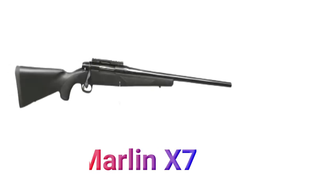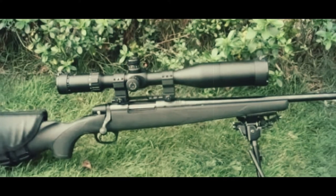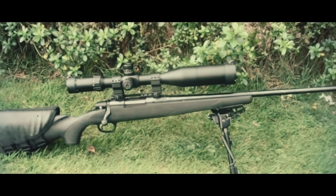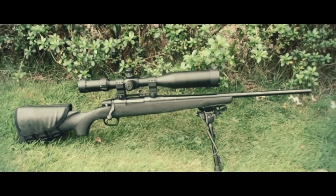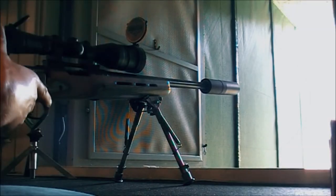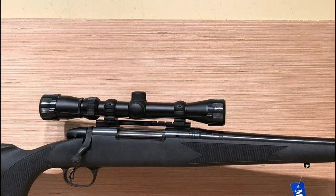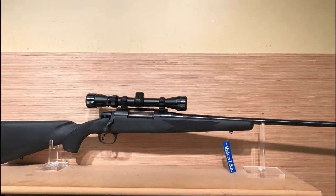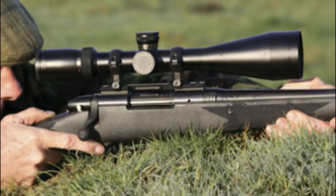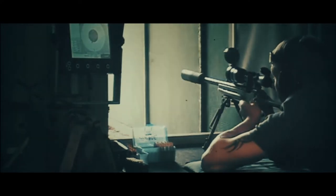Number 5. Marlin X7. Price, $236. The Marlin X7 is a semi-automatic, lever-action, and bolt-action rifle developed by the American company Marlin. You can be certain that this survival gun will not disappoint and will be worth every penny. While this model has been regrettably discontinued, you can still get this traditional-looking rifle on various online stores, which is why we included it here.